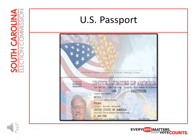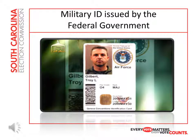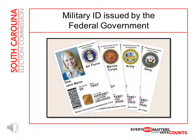This is the traditional booklet-style U.S. passport. Passports are also available in a card format, which are acceptable for voting. These passport cards are used for travel to Canada, Mexico, the Caribbean, and Bermuda. Military ID issued by the federal government. This card is for a person serving in the Air Force. Similar cards are issued to members of the Army, Navy, Marines, and Coast Guard.